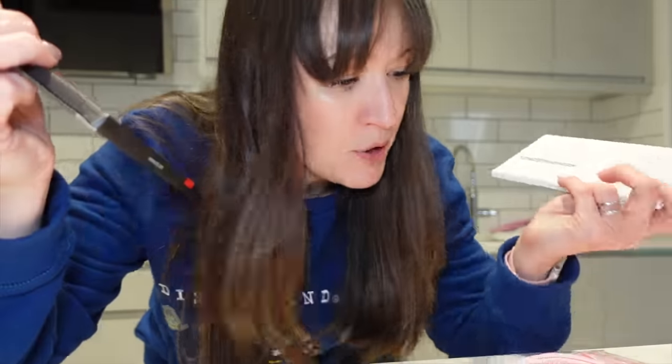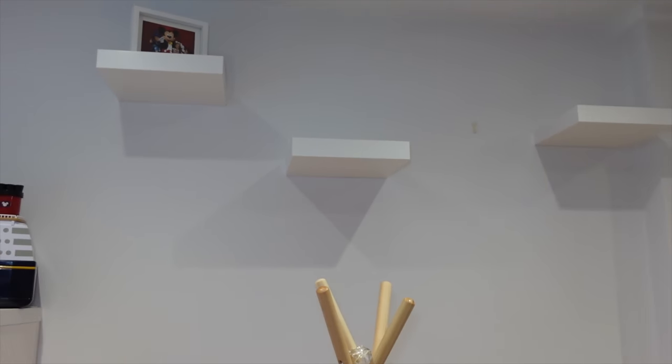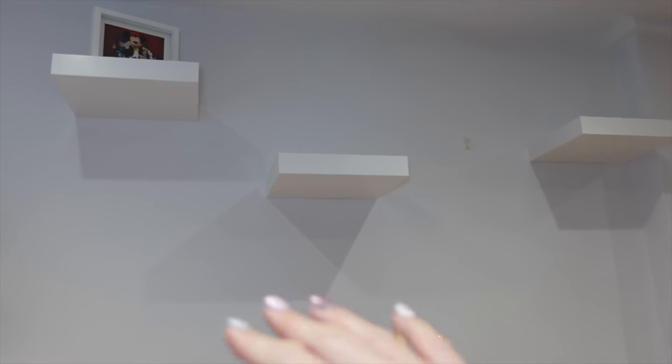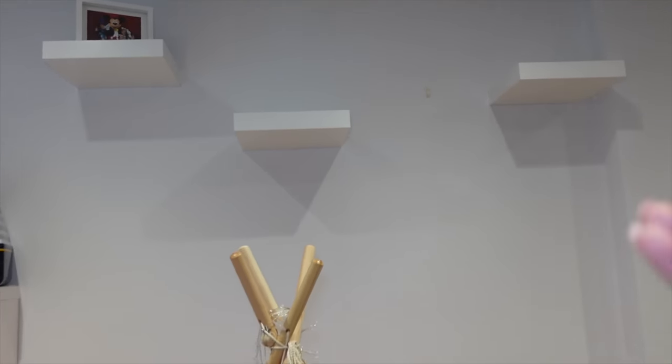Oh well, that's a bonus. So before we sort the Switch out, which is up here plugged into the TV, I just remembered that I need to sort these shelves. These shelves went up in late September, maybe early October, and then suddenly we were decorating for Halloween and then it was Christmas. So I need some ideas what to do with these shelves.